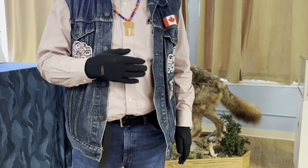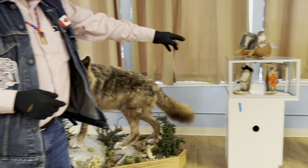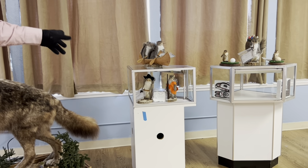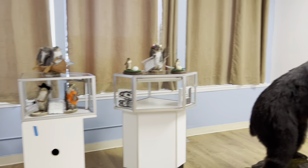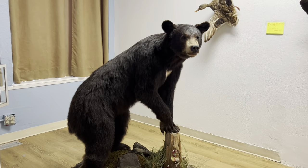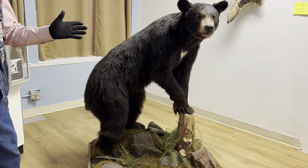Once she's got her fill, she'll go lay down and observe her pack to guard the rest of that deer. Then you've got two glass showcases. On top of that, you'll see chipmunks and squirrels. Now you cannot say you did not see a black bear on tour. You got one right here. This one just happened to be posing for you, so take lots of pictures.